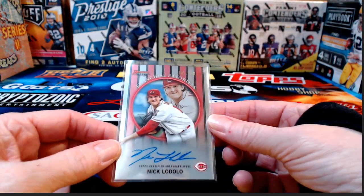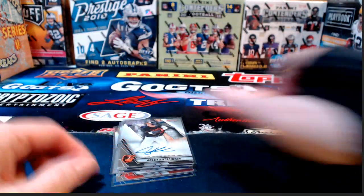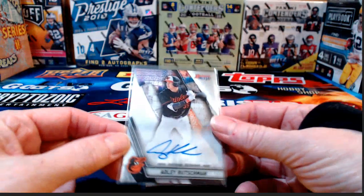Case hit, franchise favorites, Nick Lodolo for the Reds. He's going to be good, I'm telling you. That's going to be some bucks here in a couple years.